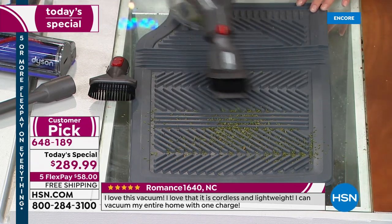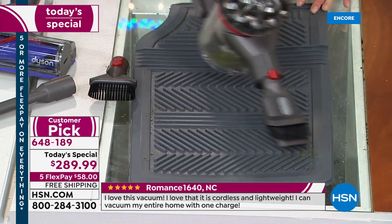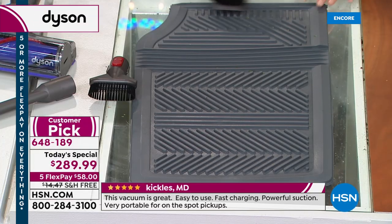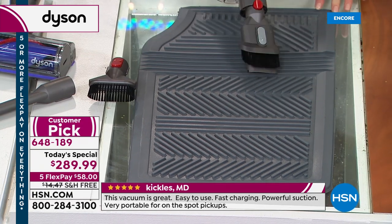So this is the combo tool, and I've actually kicked it up to the max mode, which I'll talk about in a second. This is great. This is a car mat.